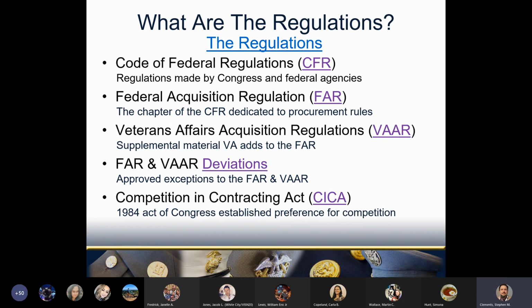But the VA, like many agencies, has their own regulations called the VAR, Veterans Affairs Acquisition Regulations, and that's supplemental material VA adds to the FAR. We can't take away anything from the FAR because the FAR trumps the VAR, but we can add to the FAR, and that's one of the ways we do it with the VAR.